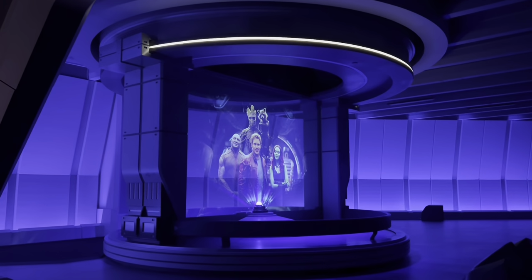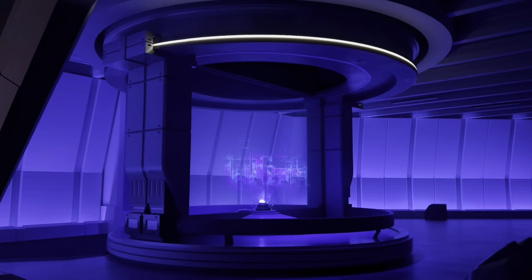Welcome to the Guardians of the Galaxy. What are your thoughts? Woo! That was awesome. It was awesome. First time on Ratatouille.